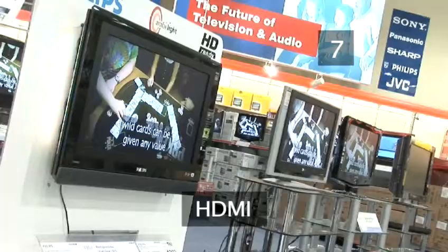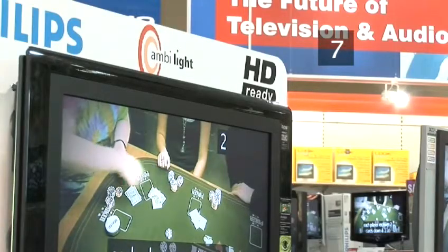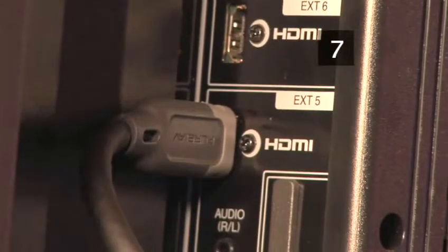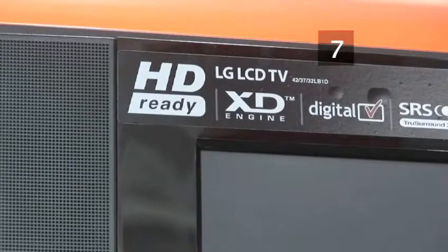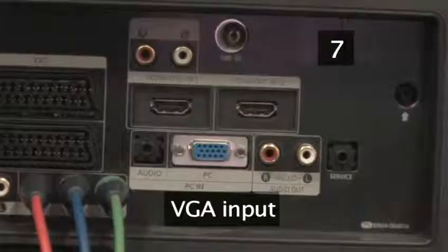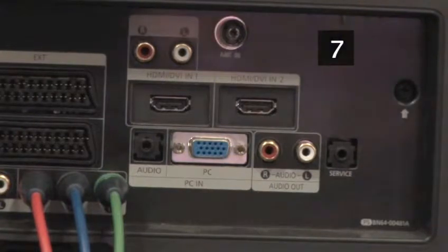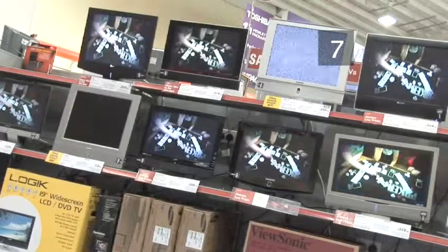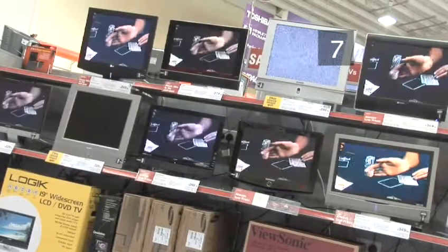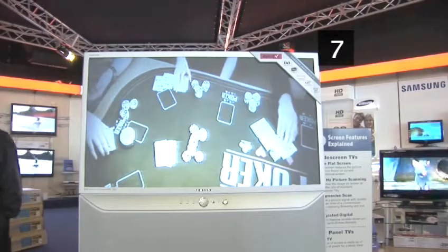HDMI. HDMI sockets do what SCART sockets do for uncompressed high-definition connection. So HD games consoles, signal receivers, and DVD players can all use these connections. If you are looking to maximize the benefits of HD, look for as many of these sockets as you will need. VGA input. This connection allows you to connect your computer to the TV. In this multimedia age, why sit at a computer desk to surf the net when you can view its content from your brand new TV?